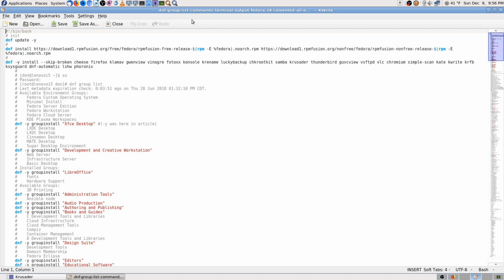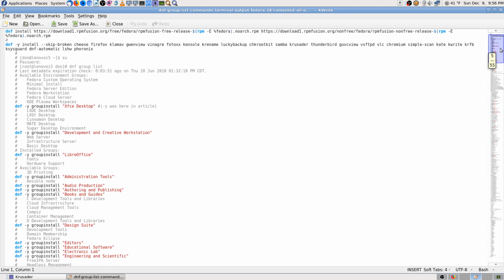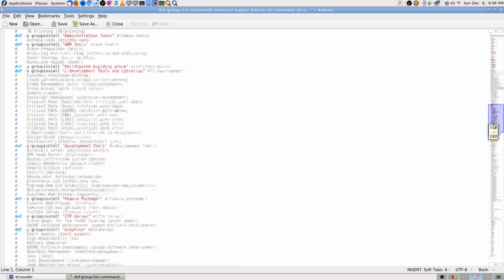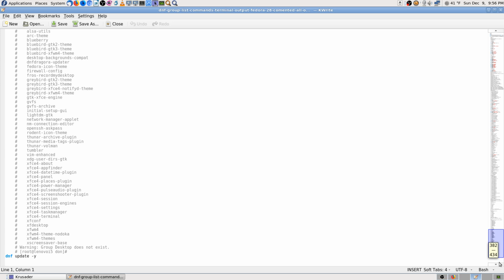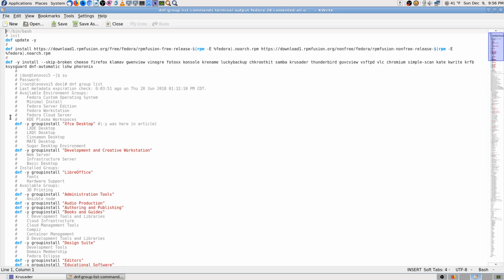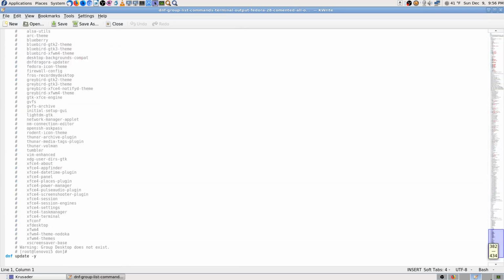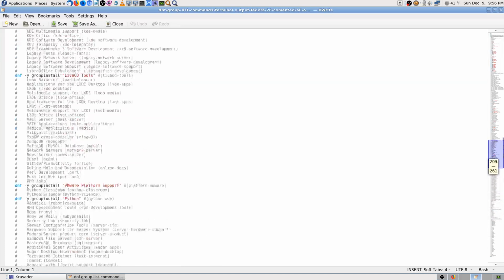But it says during DNF group list commands, terminal output Fedora 28 commented on. Why does it say Fedora 28? I don't remember doing this on Fedora 28. Oh yeah, I did too. The Lenovo i5. Yes, I did. I think what I did is I started from the beginning and made me a whole new one. Yeah, it doesn't have all the extra stuff that the one I was going through before.